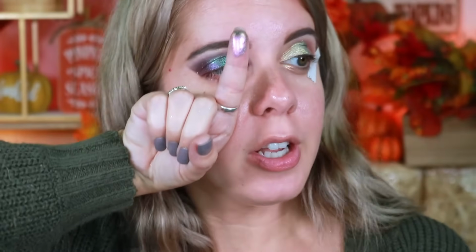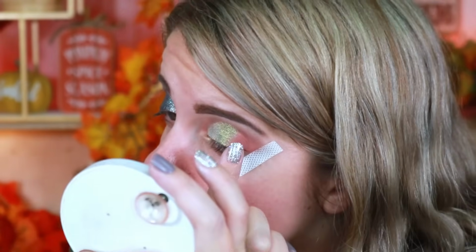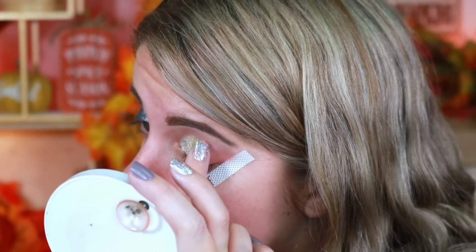And then I'm going to go in the shade called Grimoire. This reflects with a deep purple, pink, bronze, green shift as well. Okay, cool. And this one also retails for the $18.99. And we're going to start to place this right here. Okay, so this is kind of where we are right now.